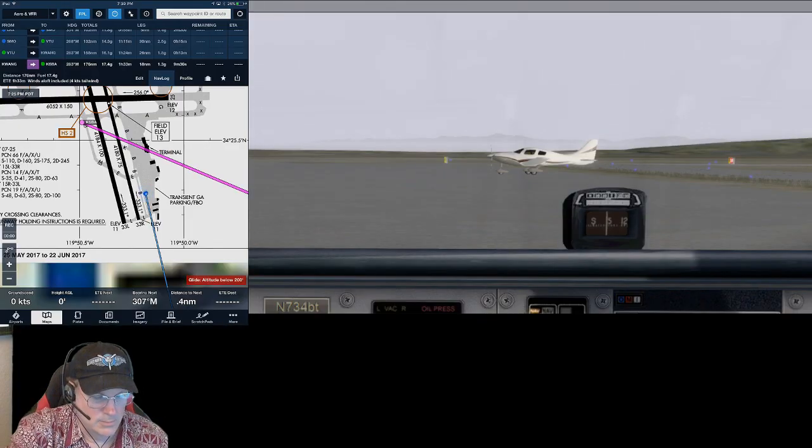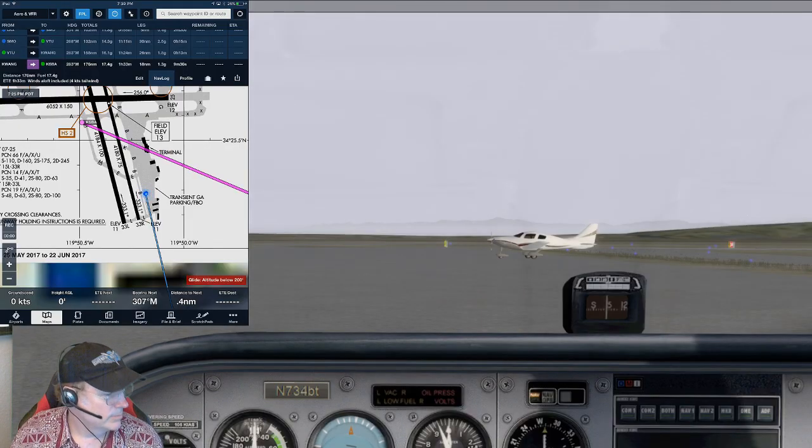Henderson ground, Moody 908 Foxtrot Lima is at the FBO with X-ray rated taxi IFR.